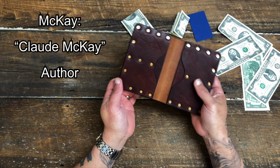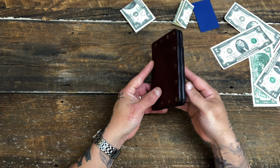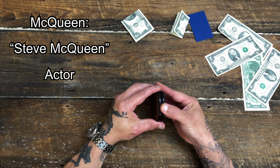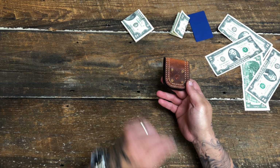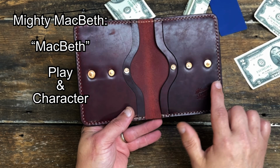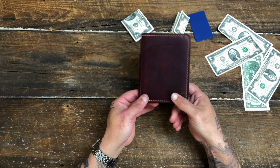The McKay wallet, after Claude McKay, the poet, writer. Bill pouch, stash pockets, all riveted. The McQueen magnetic money wallet, after Steve McQueen, of course. The Mighty Macbeth wallet. I did a video on this. This has 3 different size rivets on each side, 9, 12, 14, bill pouch. Macbeth, you know, Shakespeare.